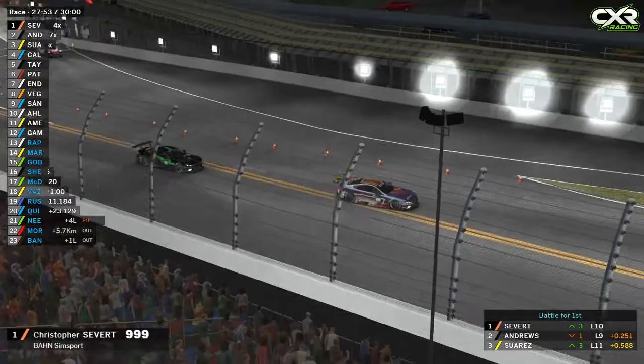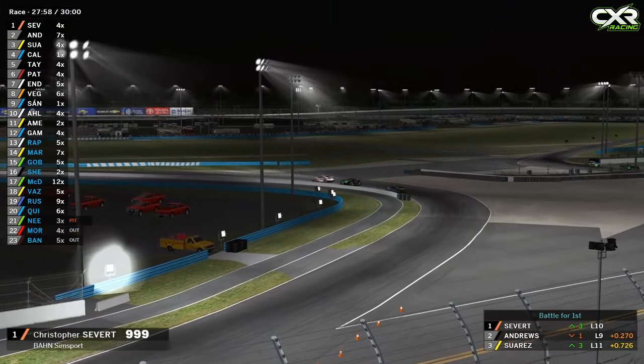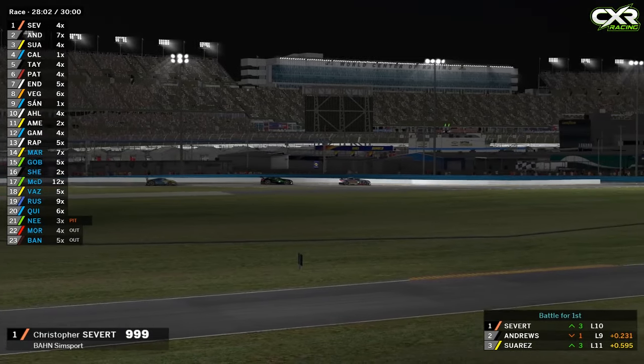But let's get those intervals back. Actually, let's check out the off tracks. Oh, I had the most, but I did get twatted.